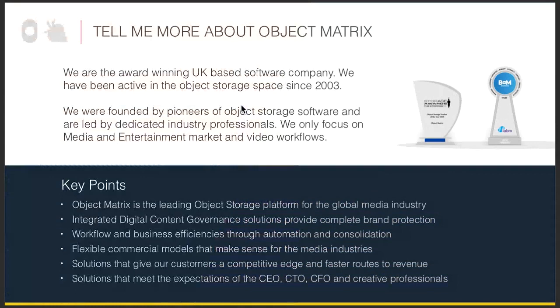So, who is Object Matrix? Object Matrix is a UK-based company based in Cardiff in South Wales. Been in the object storage space since 2003. My bosses founded the company back then, but they all came from EMC and helped build possibly the first object storage system out there that's still used today. They are dedicated to the media and entertainment industry market. When they first came to market, they had an object storage and an API, which back in 2003 was pretty hard to sell. So in 2009, they specialized in the media and entertainment industry, and the product grew from the customers in that space.